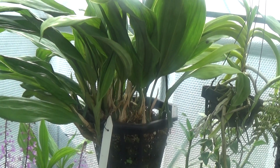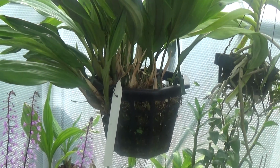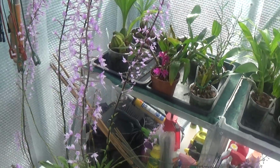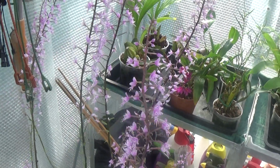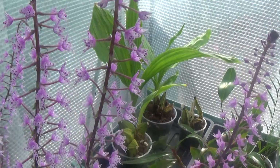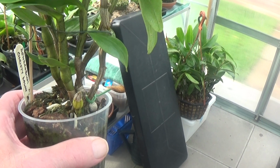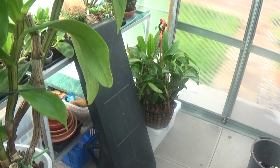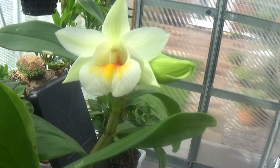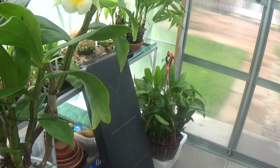Stanhopea hernandezii, another big plant. And down here we have the one that's still in flower, been in flower a long, long time. Beautiful little violet flowers on it. Here's another one that's coming in flower, Dendrobium Christidone. Not quite open, but I think they look very nice, these type of dendrobiums.